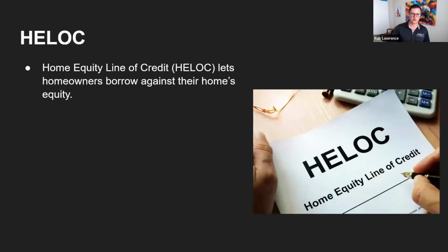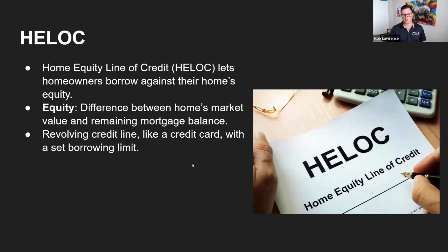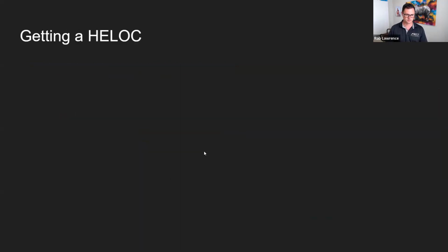So a HELOC is a home equity line of credit, which lets homeowners borrow against their home's equity, the difference between the market value and your remaining mortgage balance. It's a revolving credit line like a credit card, so if you're not using it, it doesn't cost you anything. It costs probably a couple hundred dollars to set up, sometimes they're free to set up, and it's just sitting there like a big giant bank account that you can choose to access if you need to, but you don't have to. That's what I really like about them. They are variable rate on the interest rate, so that's one negative.